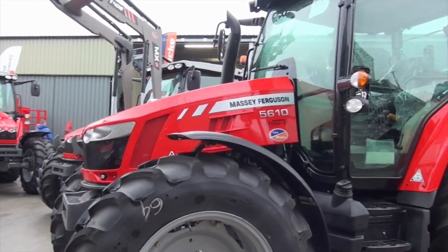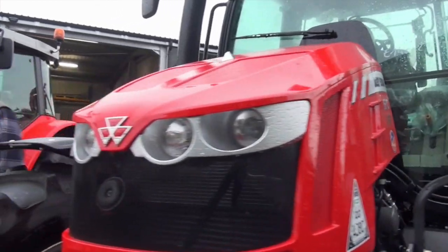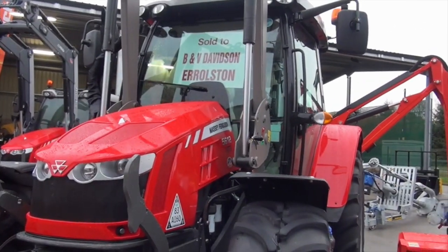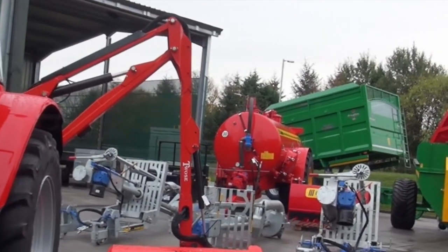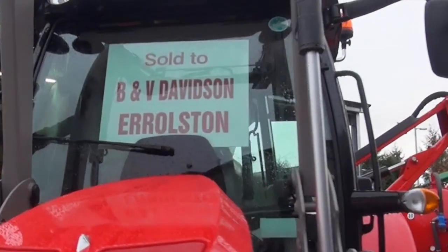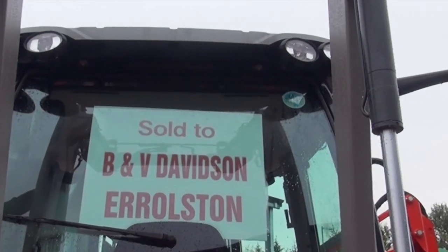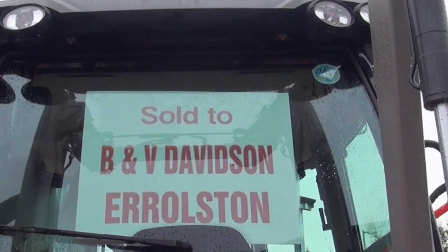Now here we have a 5-6-10 Dyna-4, and a 5-6-12 Dyna-4 with a loader. Also in the back we have a head cutter. And it's been sold to B&V Davidson, Errolston, whatever that might be. Probably down Castle Douglas way. Could be wrong.